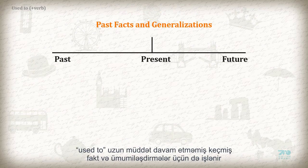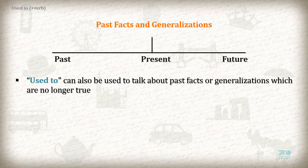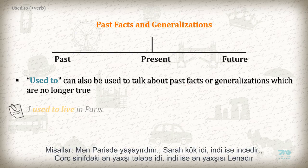Used to, past facts and generalization. Used to can also be used to talk about past facts or generalization which are no longer true. Examples. I used to live in Paris. Sarah used to be fat, but now she is thin.